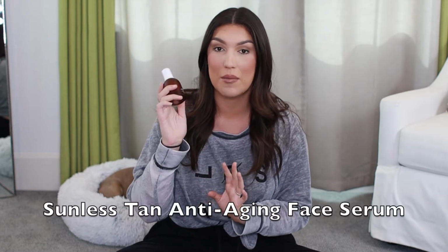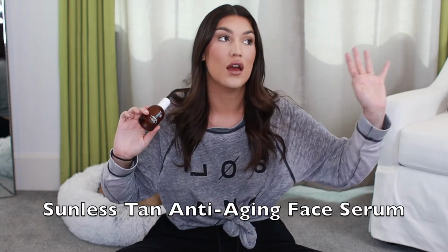So the first one that I love is the Sunless Tan Anti-Aging Face Serum by Coola. I use this every day, even at home, because it's the prettiest natural gradual tan, and the face is the thing that gets messed with the most between makeup and then makeup remover and all the products. The face tan lasts the least amount of time, not as long as the body tan. So to keep up that glowy tan, I'm gonna for sure bring this.